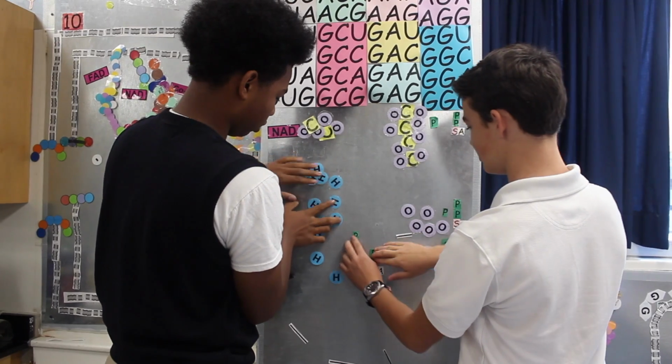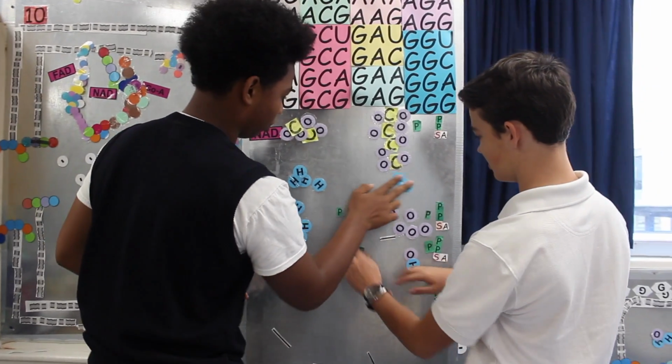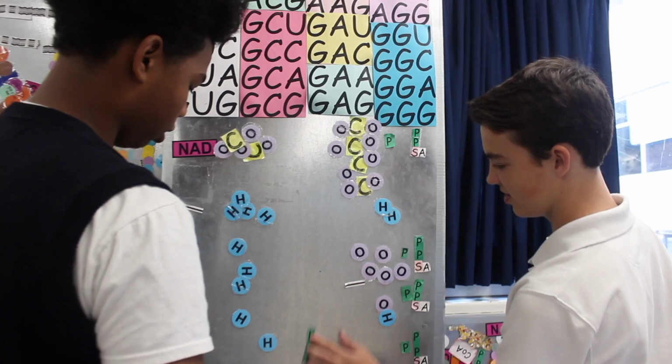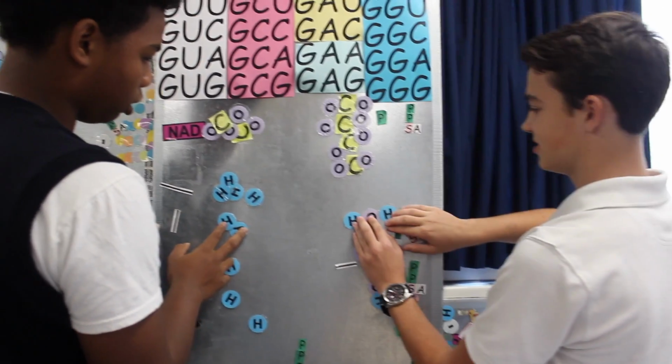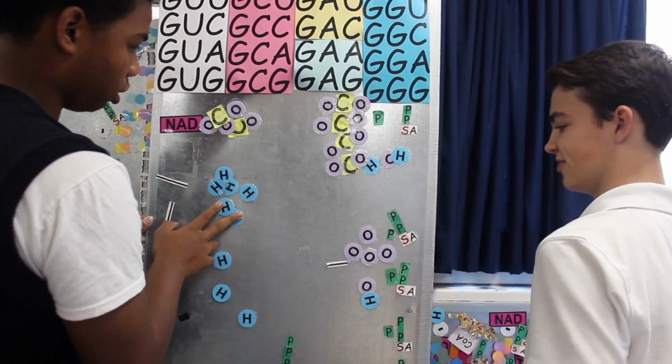2 hydrogen molecules go through, causing this to spin, making the energy molecule, and then it bonds with an oxygen to make water molecule, and then this becomes inner cell fluid.